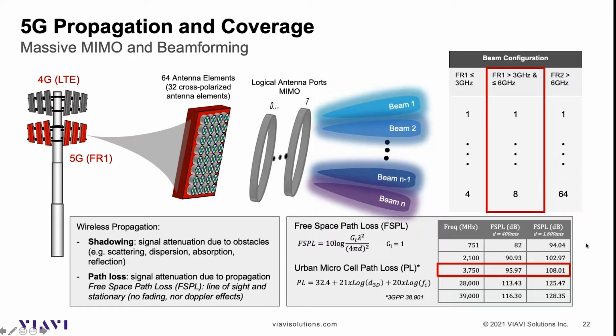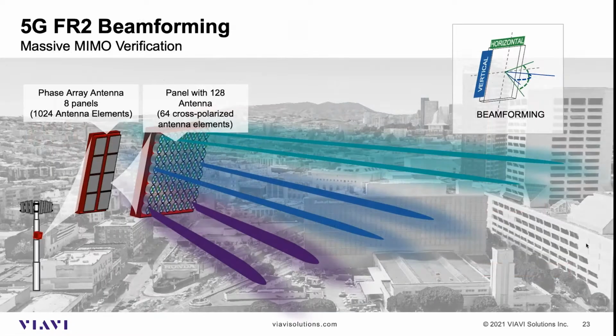Okay, so what's the benefit of all those beams? Well, the notion is to have all those beams associated to different areas. So we have, for example, a near field, mid field, and far field. And different beams are going to be assigned to each one of them. And here the goal is to have what is being called a 3D beamforming. So not only vertically, but also horizontally, we're going to be able to assign different beams.